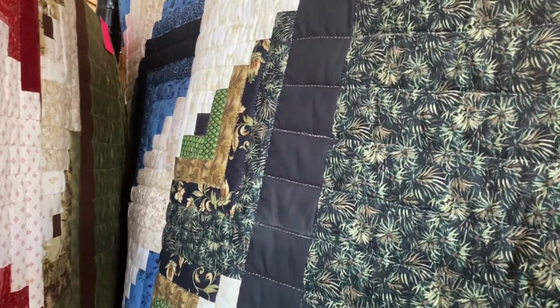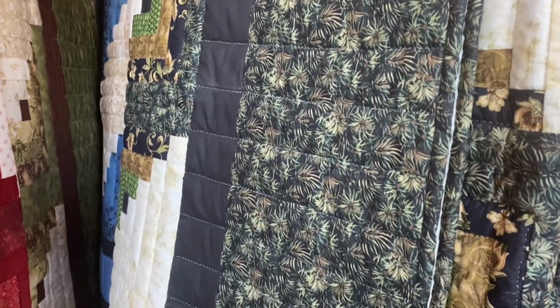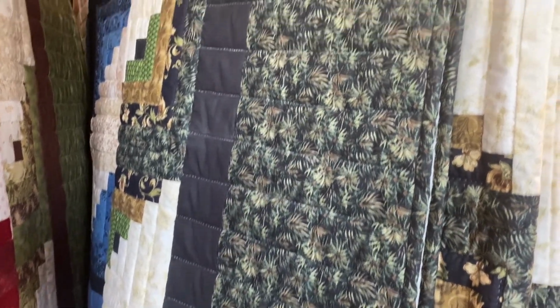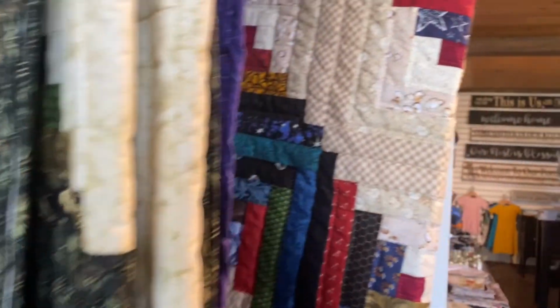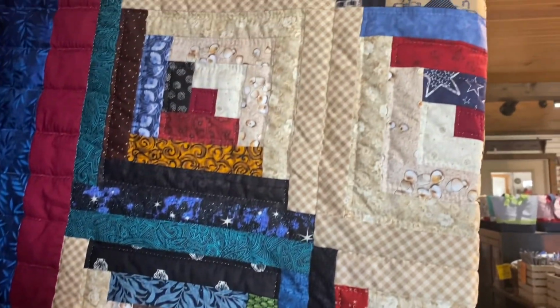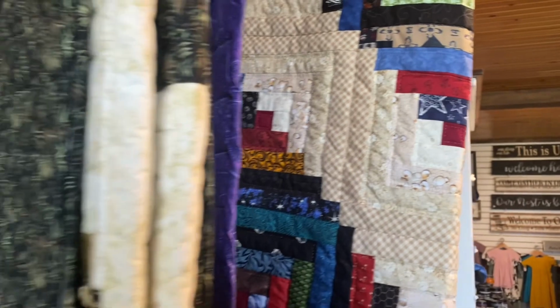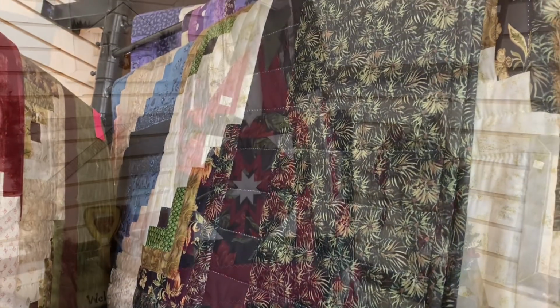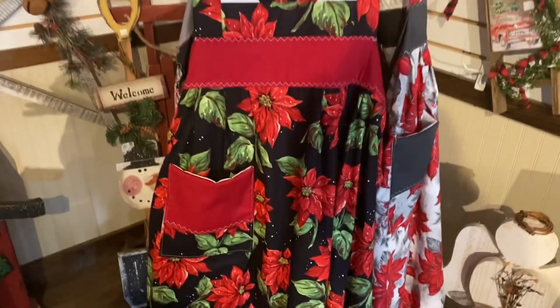So I really like this one. It's queen size and it's 600, I believe. It's the colors. I love the colors, the green and the black and the cream. And they're both log cabin, but I love this one too. It's king for $100 more. I just don't know which one to get. It's a beautiful apron.